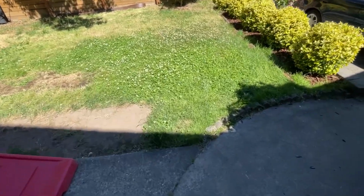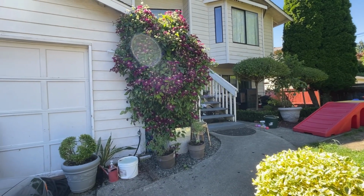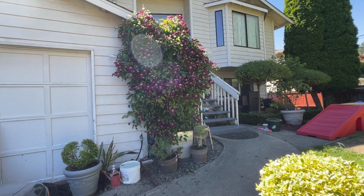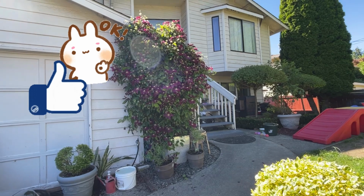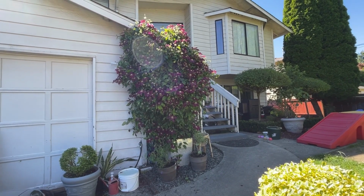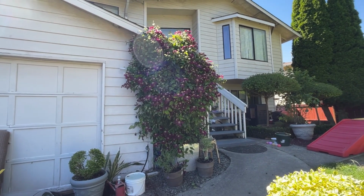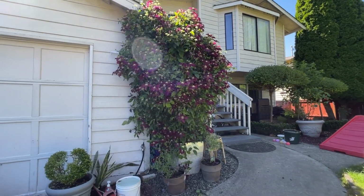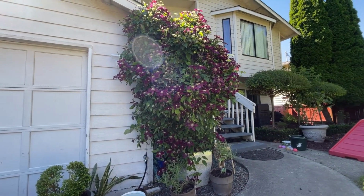Guys, I wanted to make a video about my Clematis, Jackmanii. I wanted to share my experience with this container vine. It's doing so well. It's the first week of July, and I've noticed that the flowers are doing so well. They're doing so amazing, and the blooms are lasting so much longer than years ago.